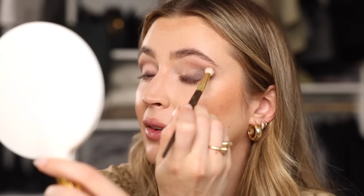It's okay, we can do a little sparkle shimmer moment. Let me just do the same to the other side. Oh my goodness. I'm gonna use that light brown under the lash line as well, without the sparkles.